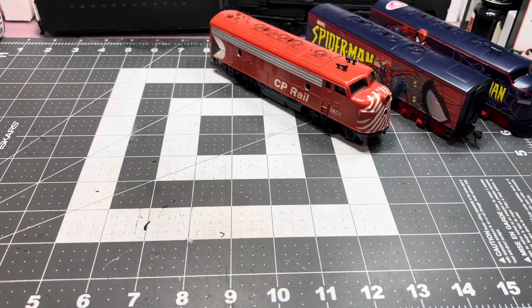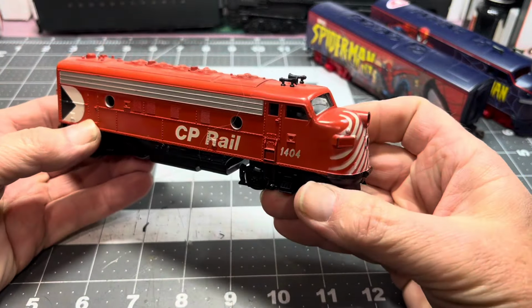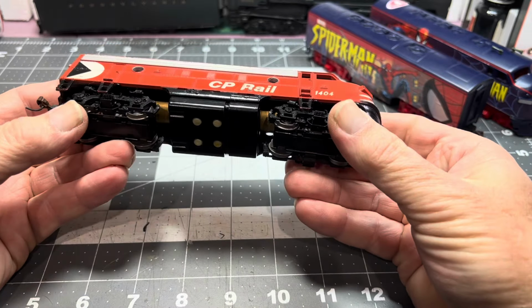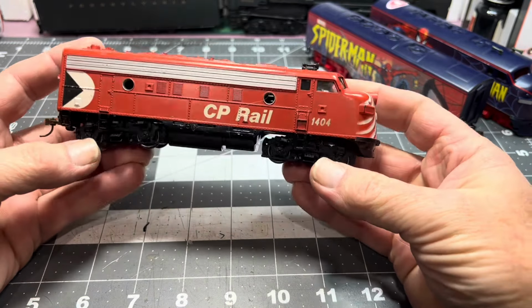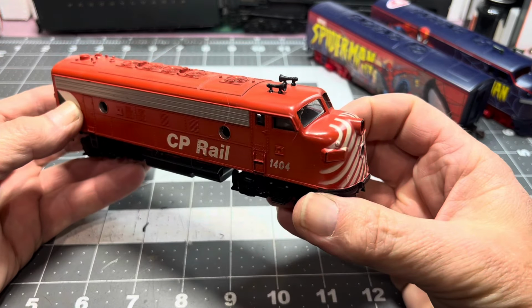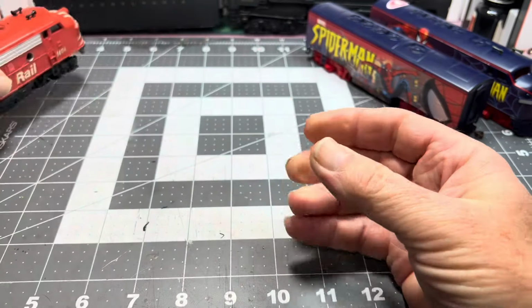This is an Athearn blue box, and it kind of ran sporadically. Last night I was playing around with it. I took apart the trucks, cleaned out all the oil. It had a lot of oil on the motor and on the contacts. Once I cleaned it up, it runs fine. It's got that Athearn grind sound, the blue box.